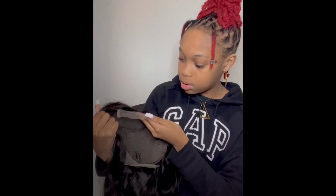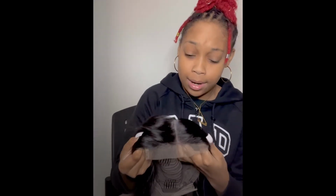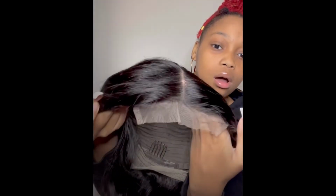So also, this is the lace up close. It says that it's pre-plucked, but you know, I'm not no hairstylist, so I'm not sure about that part. But it's the close up on the lace. It looks like pretty good lace. If I was doing it myself, that's what I want to get into, learn how to do my own hair too. But this lace looks nice.